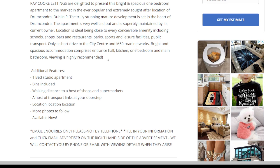Viewing is highly recommended. That is, because you might change your mind when you get to the apartment. That will be decided anyway; if they shortlist you, they're going to send you the details for viewing. But you first need to get past this stage. 1 bed studio apartment, that means small, bins included. That is, they have bins in the house. I'm not sure if the cost is included. They might clarify that. Bin collection.